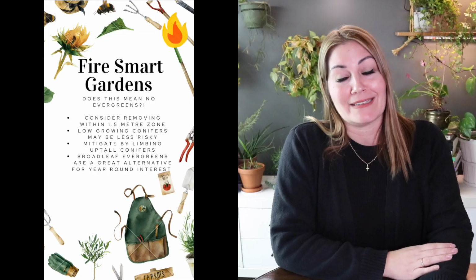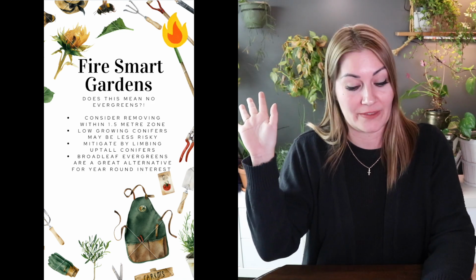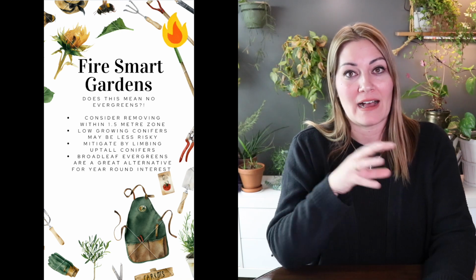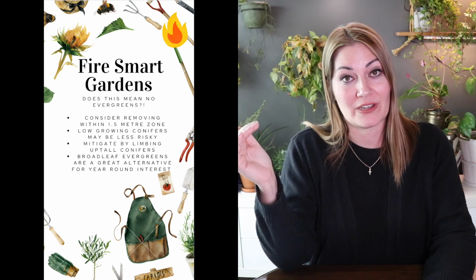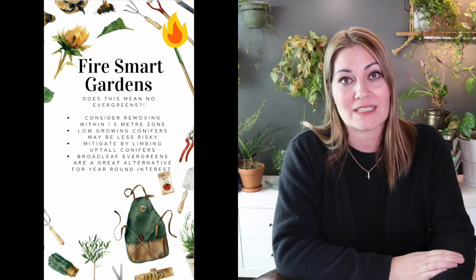So I know what you're thinking. Does this mean no evergreens? I also love evergreens. I'm surrounded by a forest, and that's a whole other topic, mitigating that risk. But I think allowing yourself to have balance within these topics and within your design needs and wants is a really good idea. So no, you don't have to get rid of all your evergreens, but there are a few things that you can consider just to alleviate some of that risk.